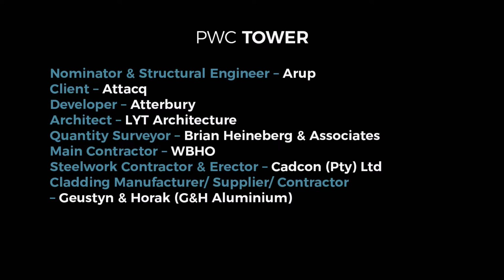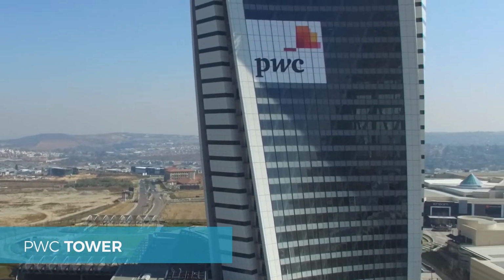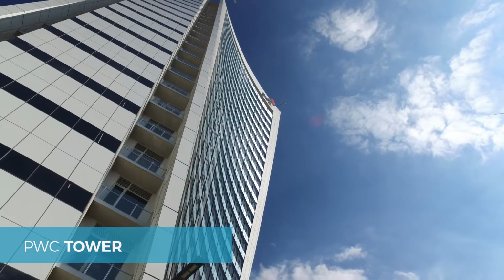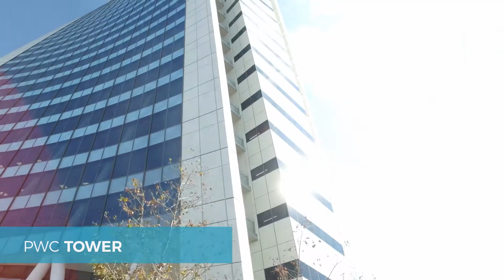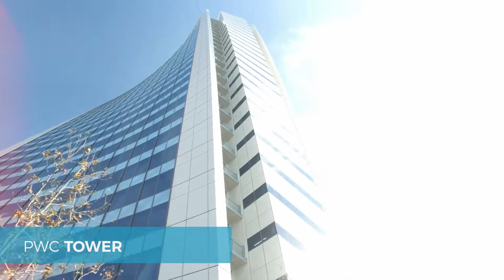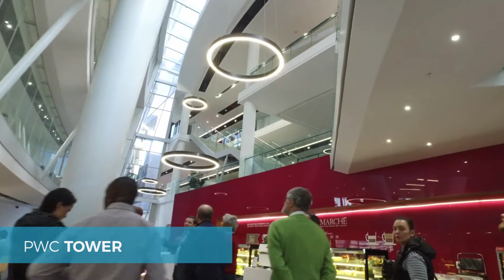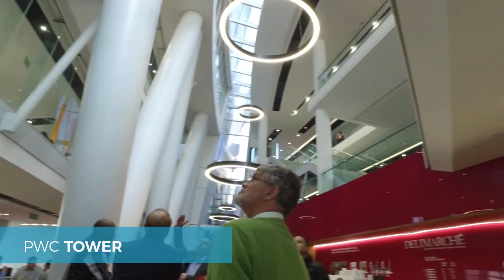The floor plates of the 28-story PwC tower rotate by 1.2 degrees per floor. This results in a doubly curved surface for the building's facade and the structural line behind it. The reception is housed in a triple volume lobby. This space flows into the adjacent meeting center and is used as a cafe and informal meeting space.